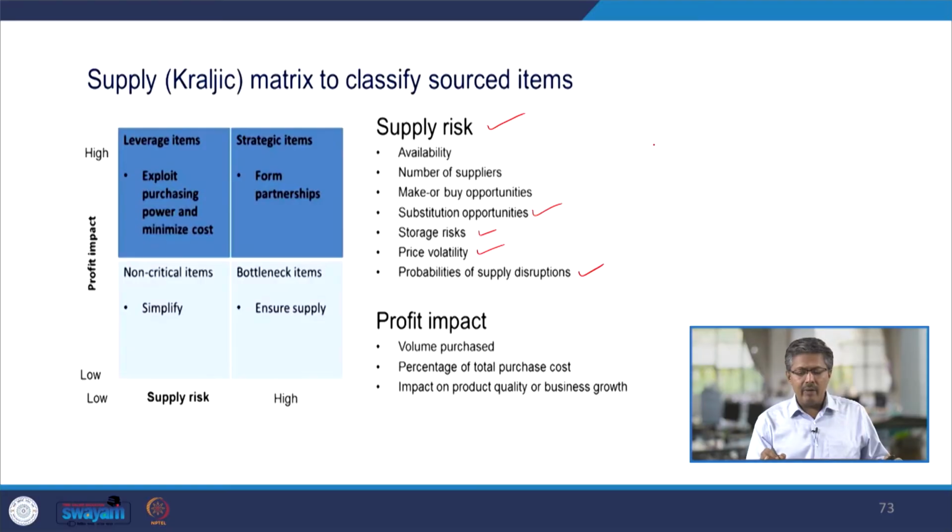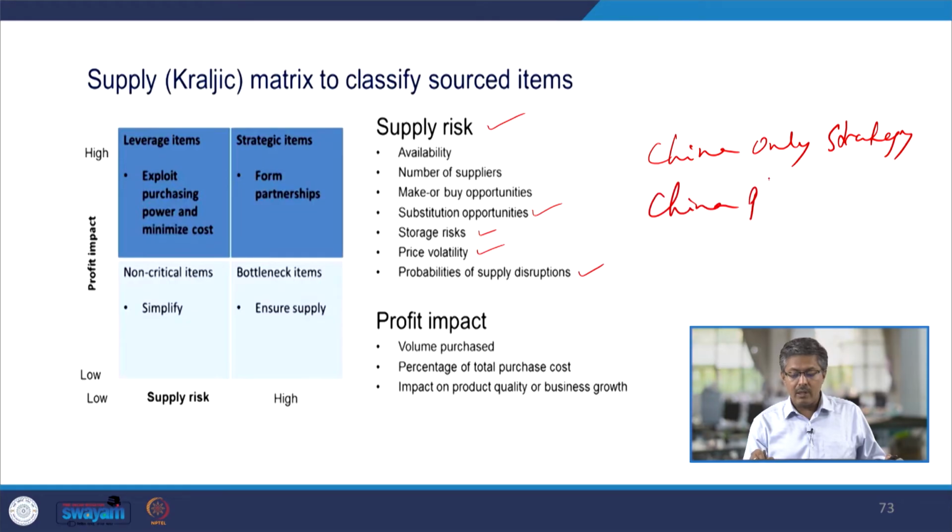And probabilities of supply disruptions. Now, what is the probability that there could be a disruption in the supply chain? Recently you saw COVID, right? COVID made us realize that things are not so easy. There was a complete disruption in the supply chain, and people, companies and countries understood that they cannot anymore have a China-only strategy, right. They need to come out with some better one. So now they are talking about China plus one: one more country or market where they can rely for their products in case there is some issue, right.